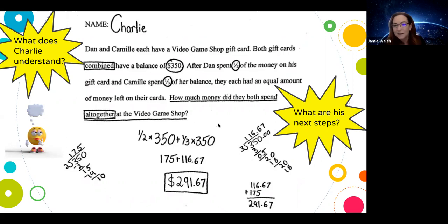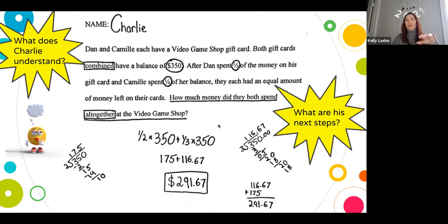No, I just think, for me, in my class, I always do pictures, and it would be like, I would have a gift card and cut it in half for Dan, and a gift card and cut it in thirds for Camille. And she spent this much and has the same amount left, and he has spent this much and has the same amount left. I would probably do a lot of pictures. And so I think that's what he could have done, maybe as some kind of visual representation of, oh, she didn't spend that much and she still has. So he would have known she has a greater amount or whatever.